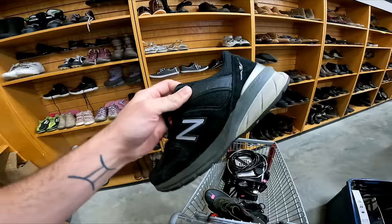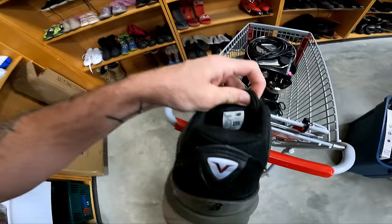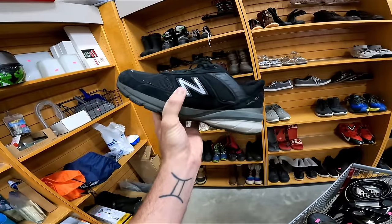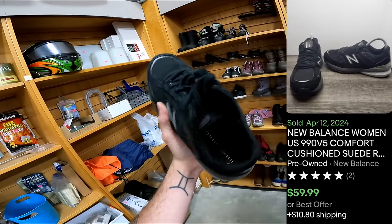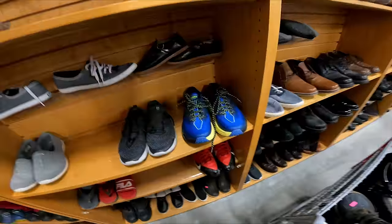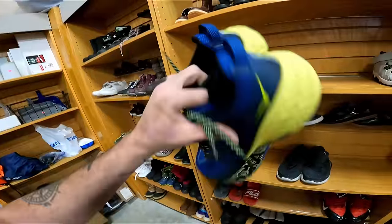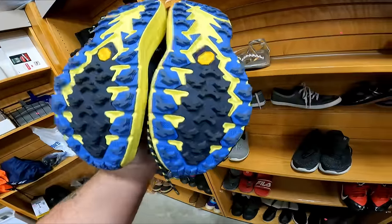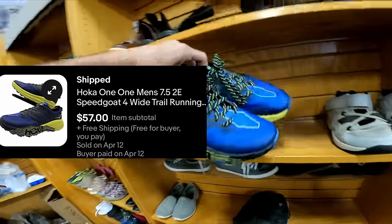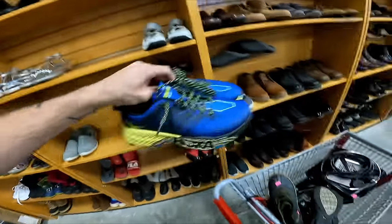Hey, buddy. All right, so unfortunately, these New Balances aren't worth as much as I thought they were going to be. I mean, they're still worth the $5 for sure. I thought they were a men's size. They were a women's 10.5, which honestly, I could sell these as a men's, but it looks like I can get around $50 for these, which still isn't bad. And as I was talking about those, I don't know how I missed these the first go around. These are in mint condition. Wow. Maybe worn a couple times. This is a really good model of Hoka, and they're only going to be a few bucks. Yeah, that's a score. Those are probably $60 shoes.